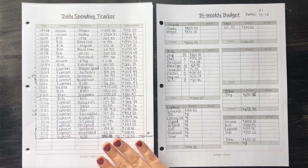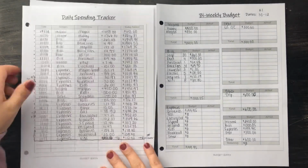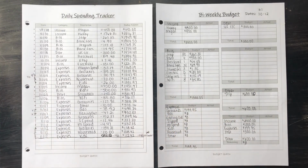This is from October 30th to November 12th. We are looking at my daily spending tracker here, my weekly spending tracker for my expenses, and then we have my bi-weekly budget here. And these sheets are from my Etsy shop. It's called BudgetQueenShop, so go check it out if you're interested. And now let's get started.